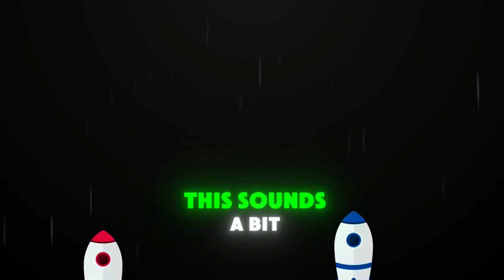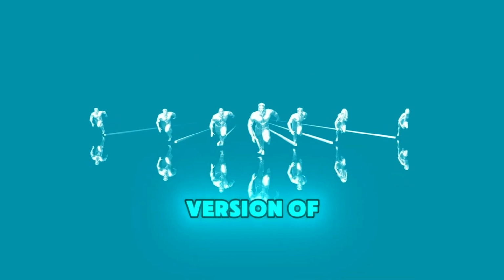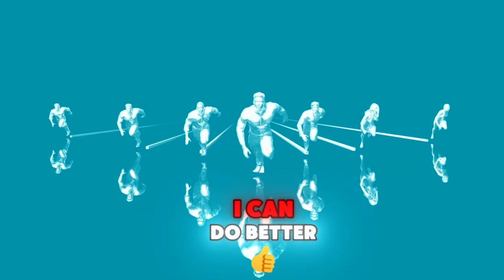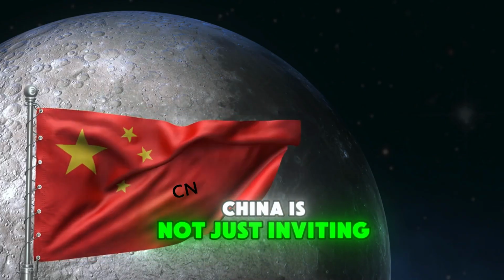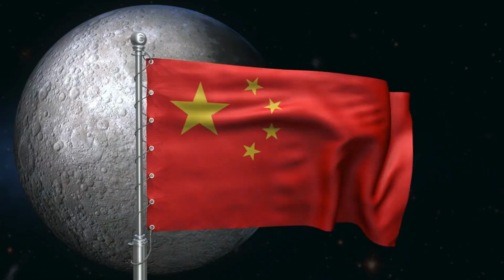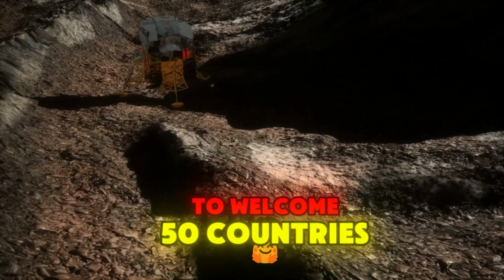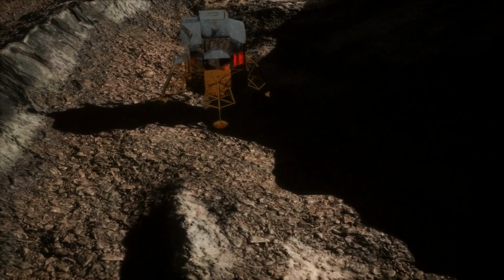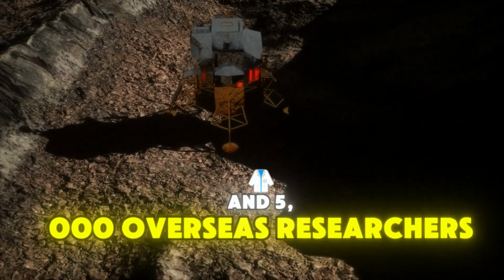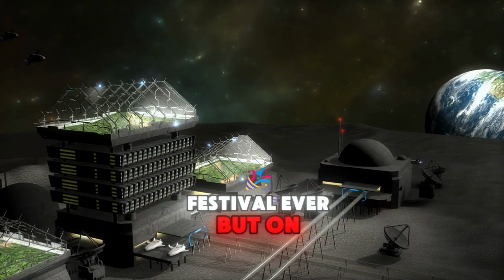Now, if you're thinking this sounds a bit like a new space race, you're not wrong. It's like the 21st century version of "anything you can do, I can do better," but with rockets and moon bases. China's not just inviting a few friends to this lunar party. They're throwing open the doors and saying, "The more the merrier." They're hoping to welcome 50 countries, 500 international research institutions, and 5,000 overseas researchers. It's like they're planning the biggest, nerdiest music festival ever, but on the moon.